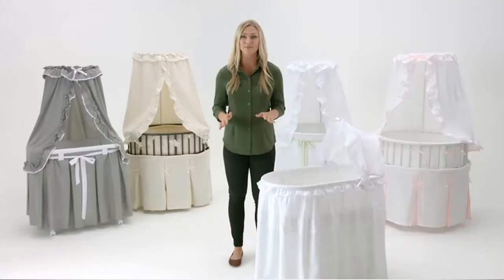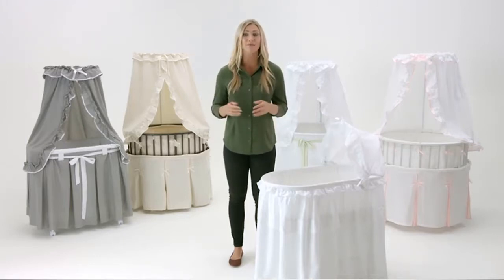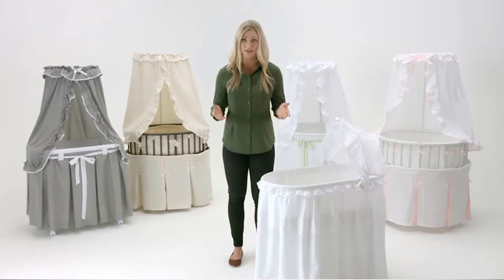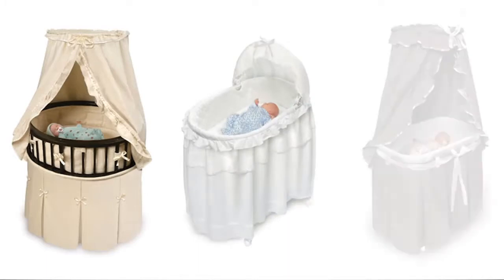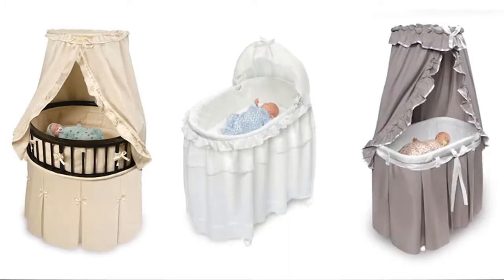Baby can sleep comfortably in any of our bassinets, up to a weight of 20 pounds, the age of 4 months, or when your infant can push up or roll over, whichever comes first. Whether you want a round, oval, or rectangle, you'll find a Badger bassinet just right for your baby.